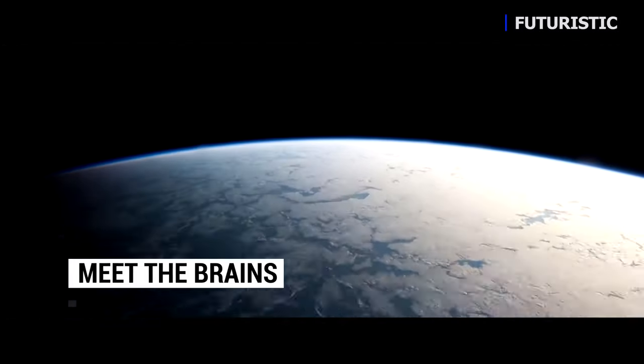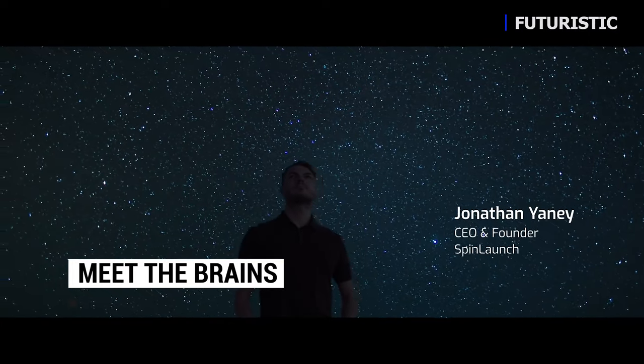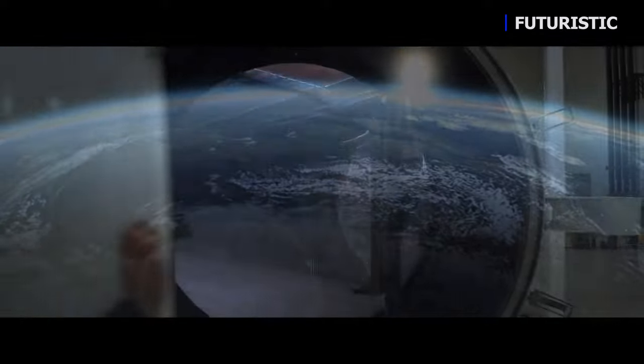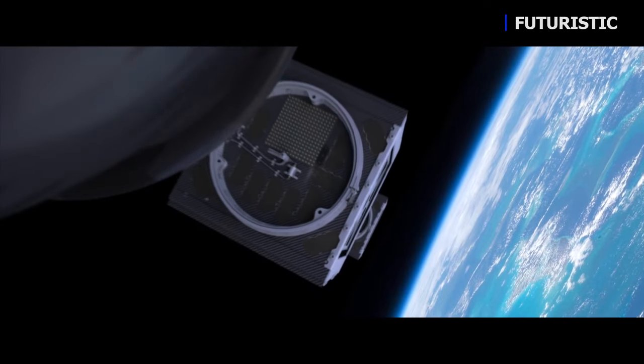Space is full of resources and opportunities we can't even necessarily think of yet. The possibilities that arise when you have lower cost access to space can have great impact to the world. So SpinLaunch was born as a dramatically lower cost way to launch a payload in orbit.